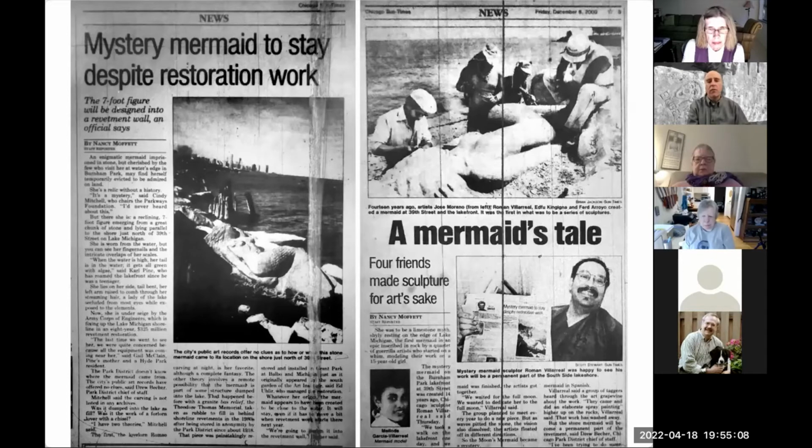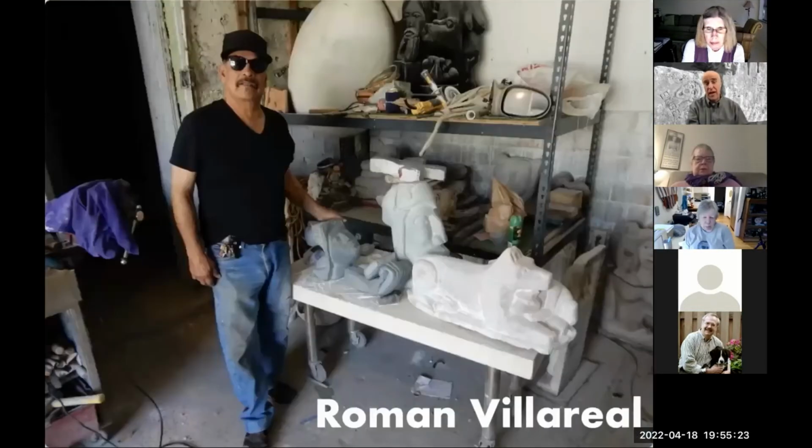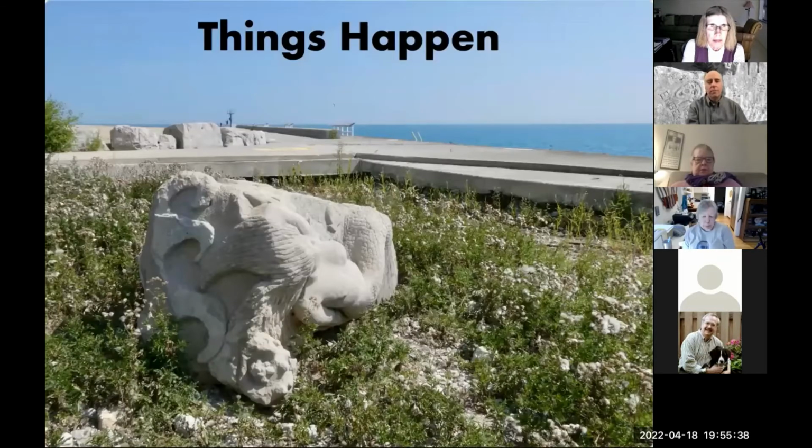He's got carvings in a number of parks around the city, including these little animals, which are at Margate Park up on the north side. He paints, he's very prolific. There he is in his studio, which is almost under the Skyway, with some of his other stonework. We're actually having a retrospective of Roman's art at my Intuit Museum opening in June. So, if you're interested, he's very active in the community arts world on the far south side.